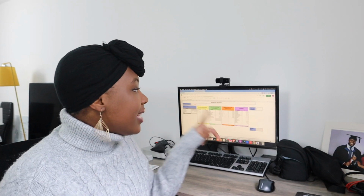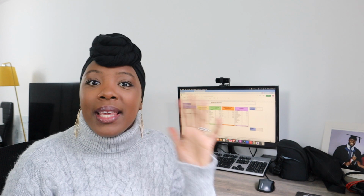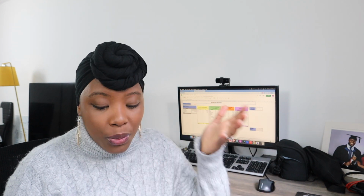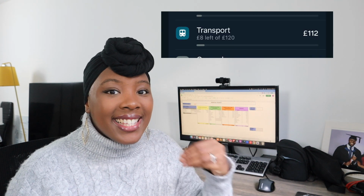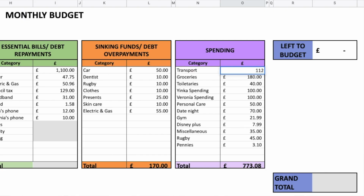So first off, let's talk about transport. Now, with transport, we originally had a budget of £120, but we spent less this month, which is always great. I don't know whether that's because maybe gas prices are going down or we just didn't need to travel as much, but we ended up spending £112 instead of £120. So I'm always happy to hear that we're not spending as much on transport, so that's great. Next up, let's talk about groceries.